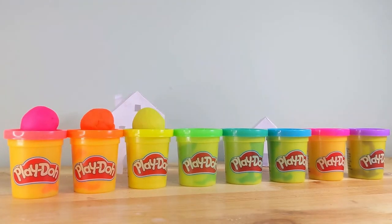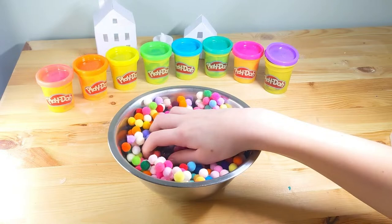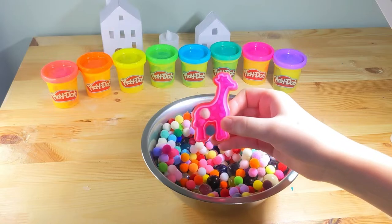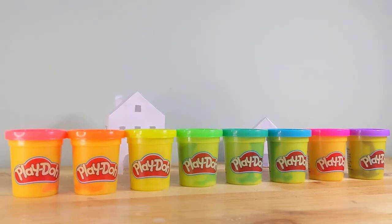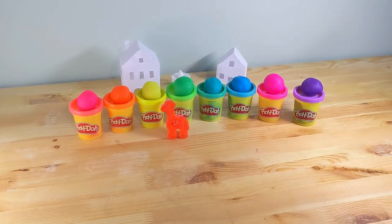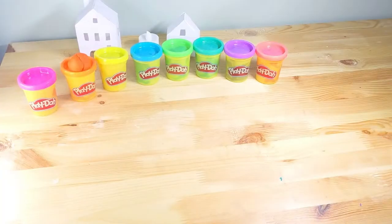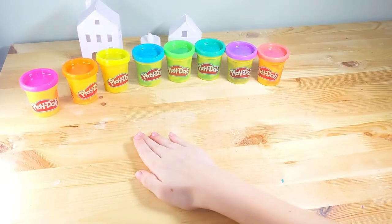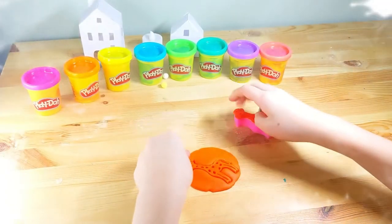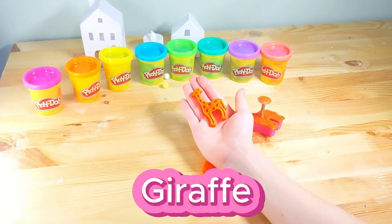Today we make animals from Play-Doh. This is a great learning video for kids. Can you guess which animal it is? That's right, it's a giraffe. How about this color? Yes, let's use the color orange. Grab your Play-Doh and let's shape this tall and spotted beauty together. Wow, we made a giraffe.